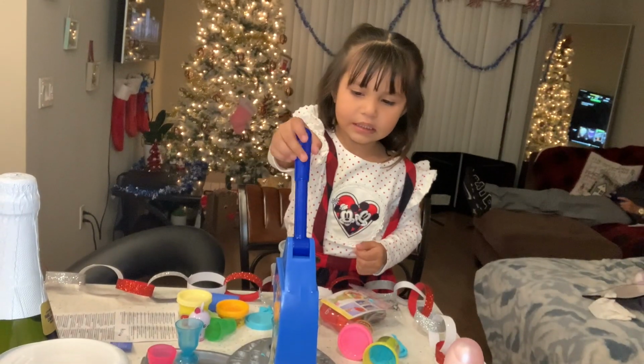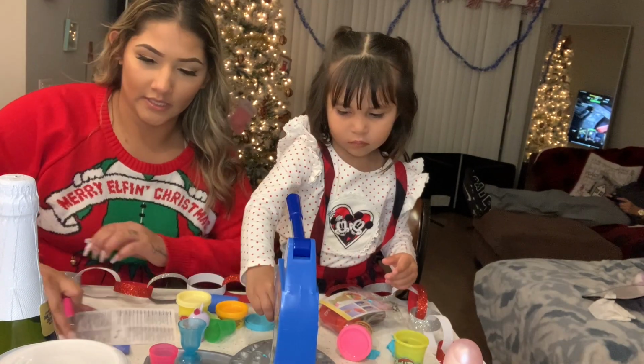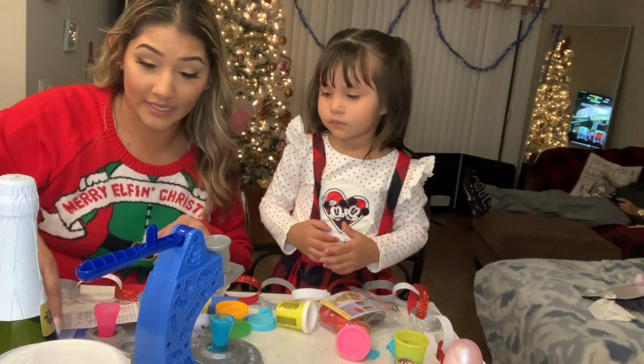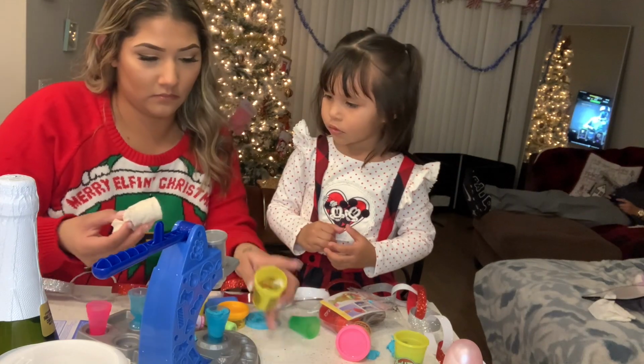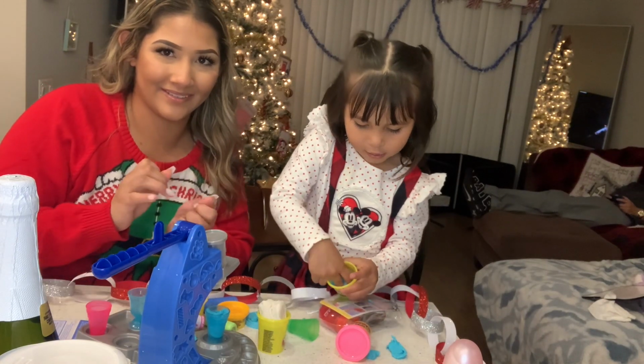Mommy, help me. I'm going, baby. Since there's nothing else to show you guys, I guess we can show you how her toy works. Or we could set it up, because I don't even know if I set it up all the way yet. You're welcome, baby. My turn.